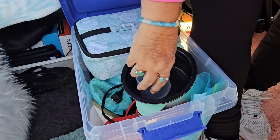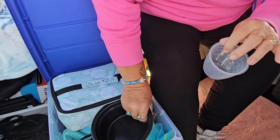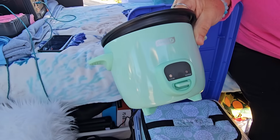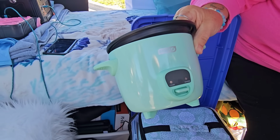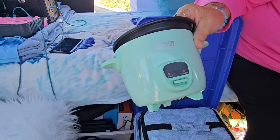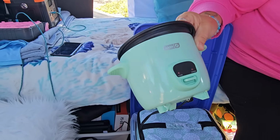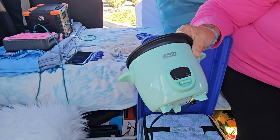My main source of cooking that I like the best is the Dash rice cooker. This is the little measuring cup for the rice. I have made brownies in this. I have made a cake in this. I have made a pizza in this, along with the rice. The other day I fried bacon in this. And soup, of course.